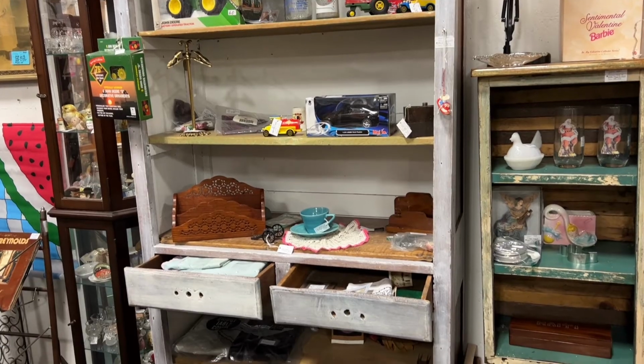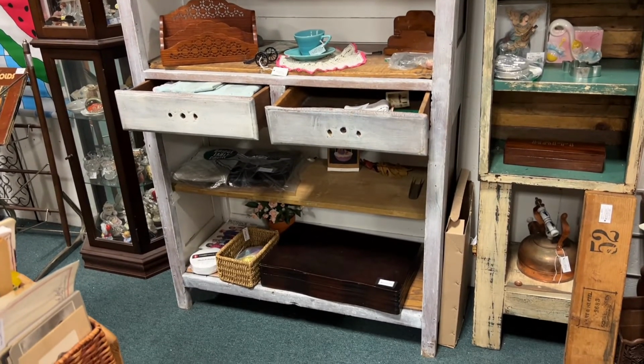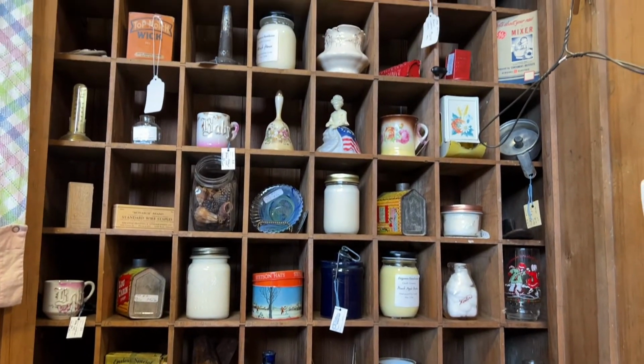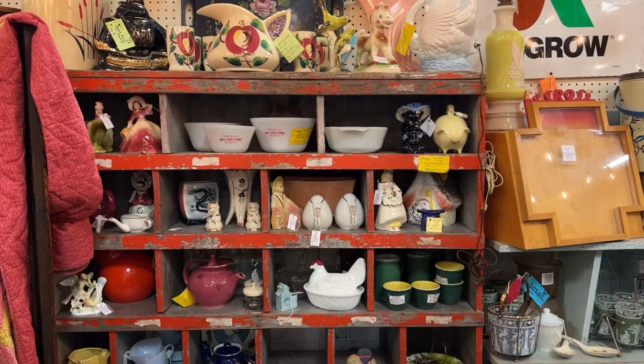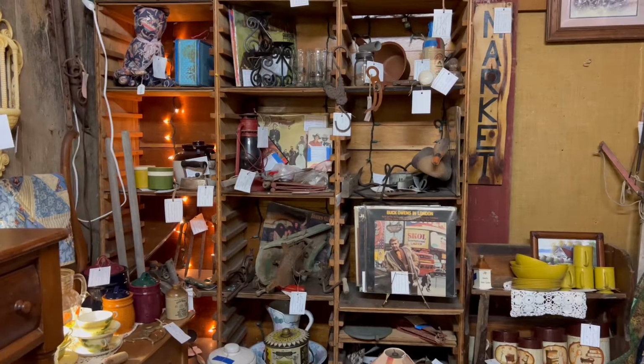Don't forget to open drawers, and you can use them like they have here, or you can even flip them over and they become another shelf. Now, we all know about cubbies, and I think cubbies are the perfect thing for people who really struggle with maybe creating a vignette or layering, because you can just put one item in each cubby.